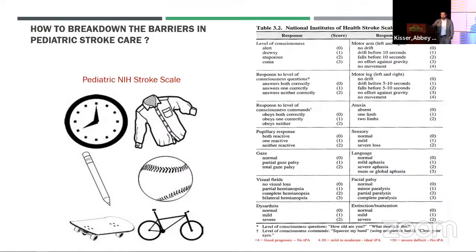One, I think, is educating on a pediatric NIH stroke scale. And obviously, a lot of it's observation. You play with kids a lot. That's how you kind of figure it out. And then MDCalc actually has a pediatric stroke scale on their app, and they tell you kind of what to do with kids in those situations.